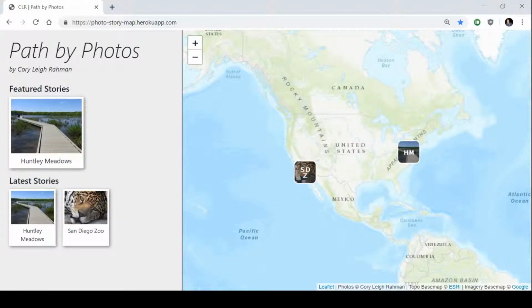My name is Corey Rahman, and I've created this application that combines two of my passions, cartography and photography, in order to tell a more compelling visual story. So walk with me on a journey through my first featured story about an important, beloved local park named Huntley Meadows.